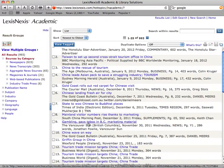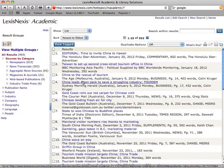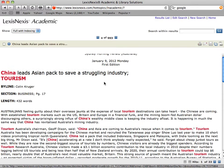Gambling, gays taboo in British Columbia marketing material. China Wave on the way, Griffin Group in China. So that might be interesting. Maybe you think, okay, I can research gays and Chinese tourism. Or you might go up here, and I would be interested in this. China leads Asian pact to save a struggling industry, tourism.